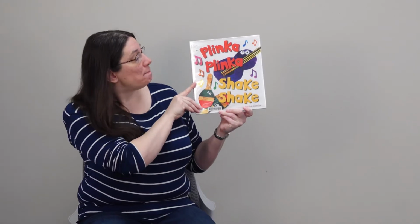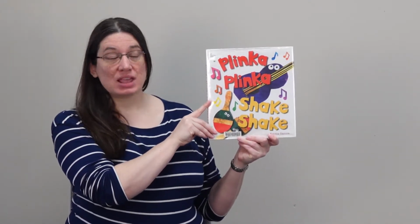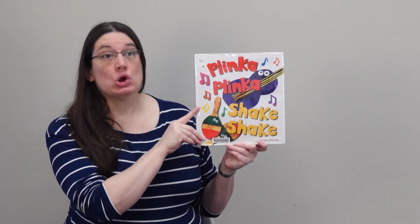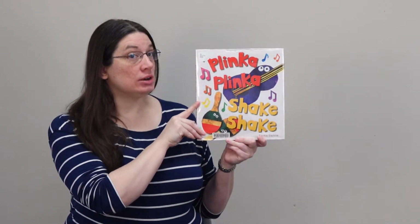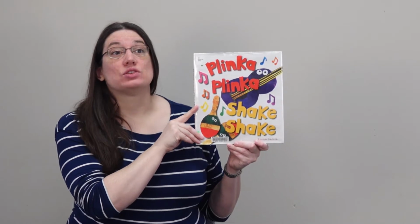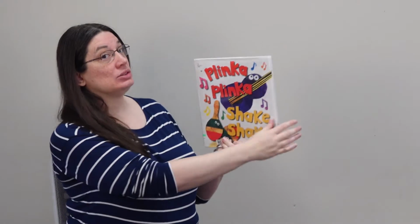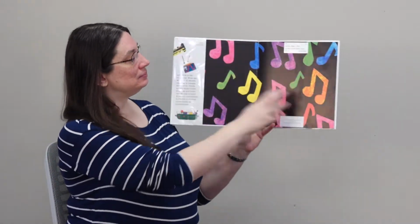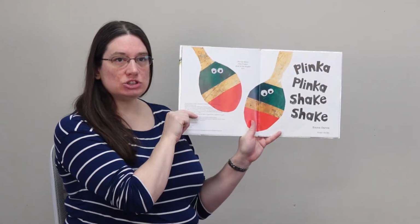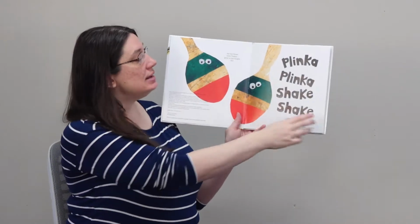This book is called Plinka, Plinka, Shake, Shake, and it is by Emma Garcia. This is a book about lots of different instruments and the sounds they make. So I'm going to read the book, but I'm also going to let you listen to the sounds that the real instruments make, which is pretty cool. So let's see what we have. Do you know what those instruments are? Plinka, plinka, shake, shake. We're gonna see.